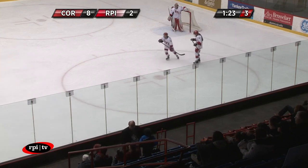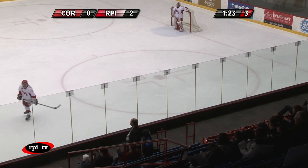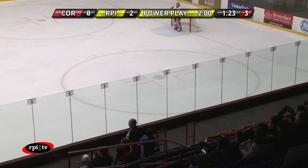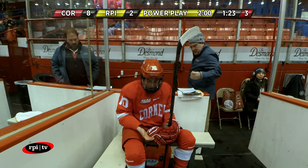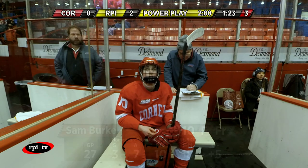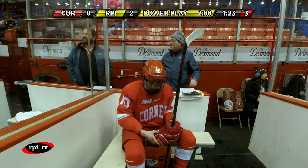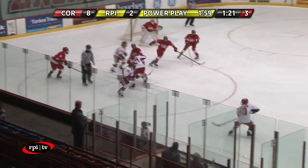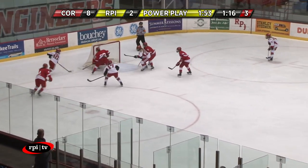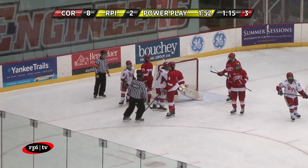And it's going to go on Sam Burke, freshman out of Eden Prairie, Minnesota. Cornell, or Hansen rather. Third power play try for RPI. Oroz down low, quick shot and a blocker save held on to by Bossino.